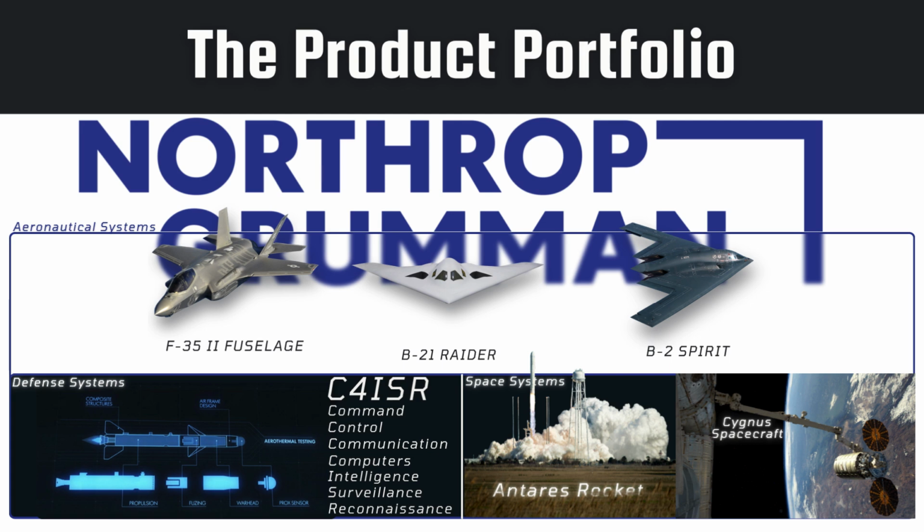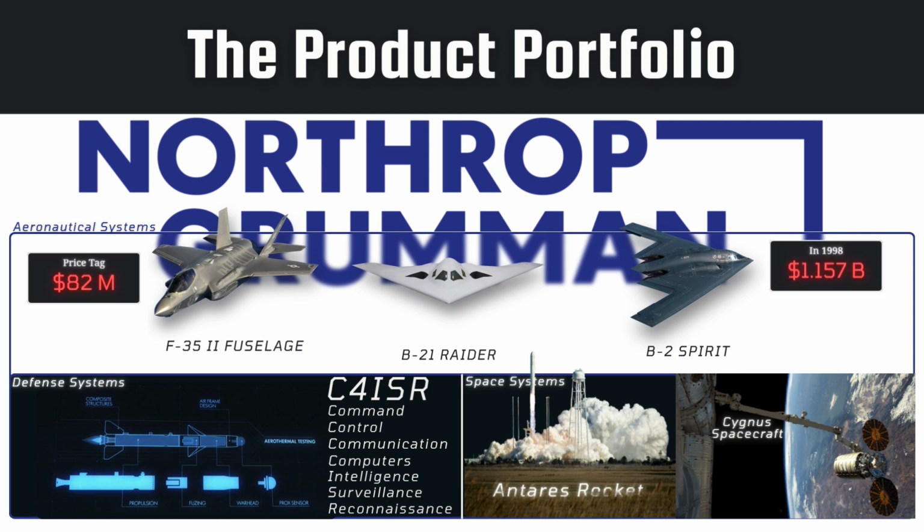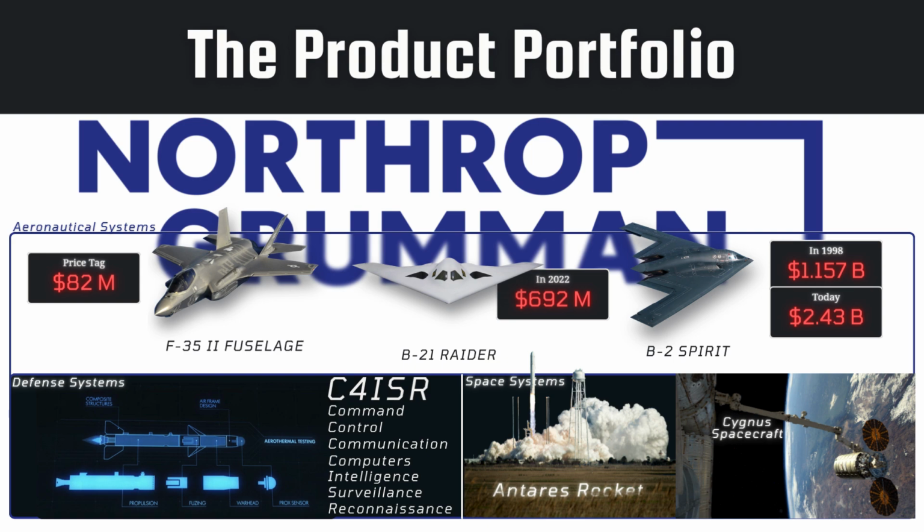Just to give you a sense of how much their airplanes cost, the F-35 Lightning II sits at around $82 million, but here Northrop Grumman mainly produces the center fuselage. A single B-2 Spirit had a price tag of $1.157 billion in 1998, which with inflation would be equal to about $2.34 billion today. Finally, the B-21 Raider is notably cheaper at $692 million in 2022 and worth about $772 million today. All of these planes are made for strategic stealth operations, so while speed is important, it is even more important to be invisible on radar.